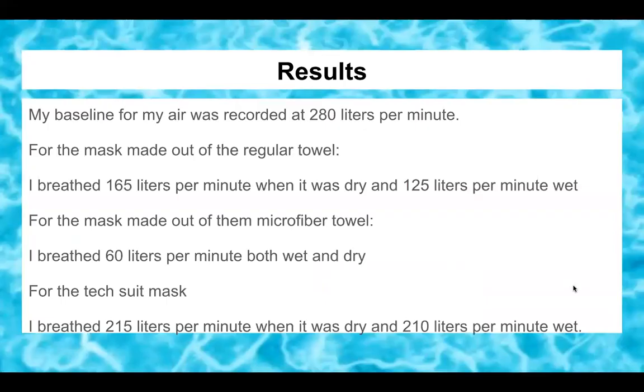So the results. My baseline for my air was recorded at 280 liters per minute. For the mask made out of the regular towel, I breathed 165 liters per minute when it was dry and 125 liters per minute wet. For the mask made out of the microfiber towel, I breathed 60 liters per minute both wet and dry. For the tech suit mask, I breathed 215 liters per minute when it was dry and 210 liters per minute wet.